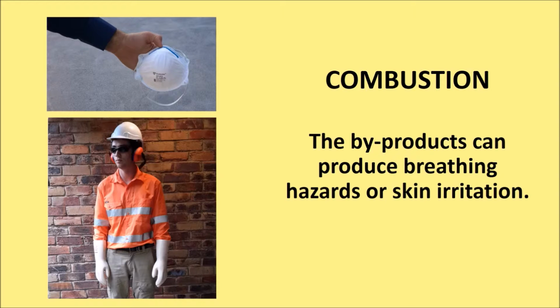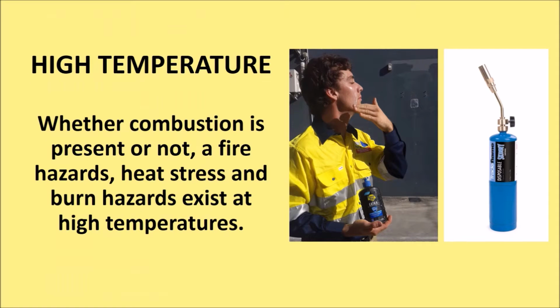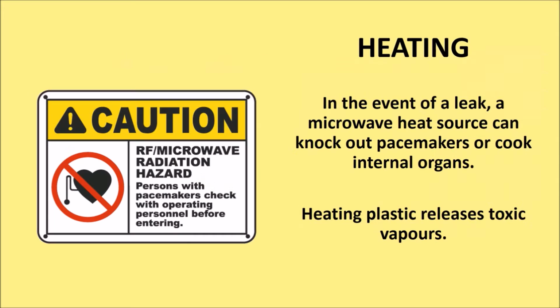The byproducts of combustion can produce breathing hazards or skin irritation. Whether combustion is present or not, a fire hazard exists at high temperatures. There's also a risk of heat stress and burn hazards. In the event of a leak, a microwave heat source can knock out pacemakers or cook internal organs. The heating of plastic can also release toxic vapors.